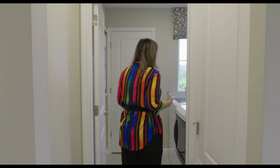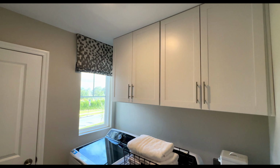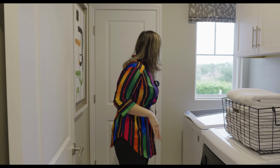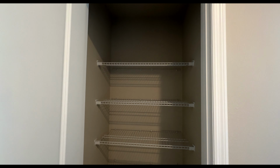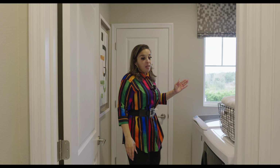So come on this way, we have the laundry room. As I mentioned, the washer and dryer come with the home. You have some upper cabinets as well, which is nice to put all of your laundry needs. I like the cabinets because it just keeps it very clean and simple. And then you also have like a linen closet. So this is great for, maybe you could put all your towels or your bed sheets, all your blankets. So this is the laundry room. You also have a window in here as well, which is just bringing in a lot of the natural light. I like that it's just hidden from all of the other bedrooms.